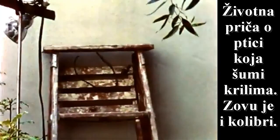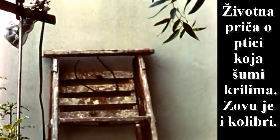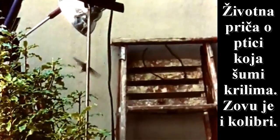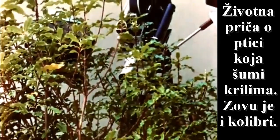This motion picture is unusual because the incredibly tiny hummingbird, although unafraid of ladders, lights, and cameras, is difficult to photograph. Its movements are often swift and sudden.